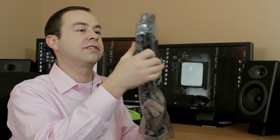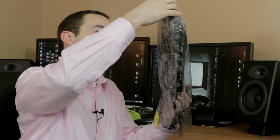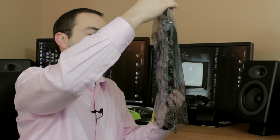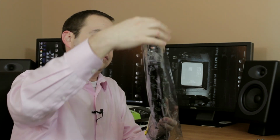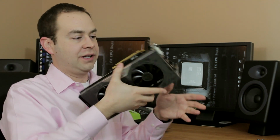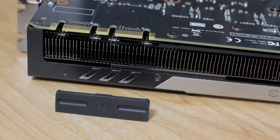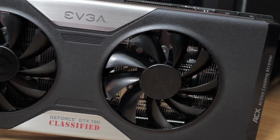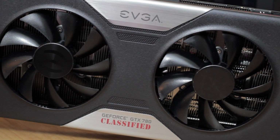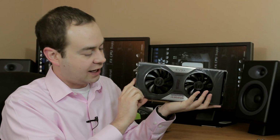Now, one of the things to note with this particular card, and it's really important actually, so I'm going to point it out right away, if I can get it out. It's so big it's ripping through the anti-static bag. Free, be free. All right, so here it is in all of its glory. Has all the connections that you expect. Obviously, you've got the ACX cooling on here, which is on a larger cooler than the standard ACX. It has more room at the top and bottom.